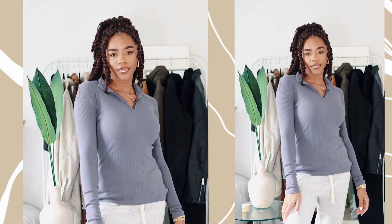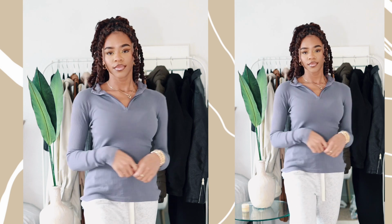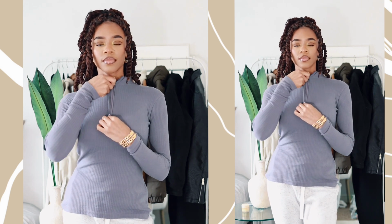Get it open. It has like a little zipper on the front that opens and kind of gives it a little bit more style. This is also a great layering piece. It's super comfortable material. It's thick and it's stretchy at the same time.